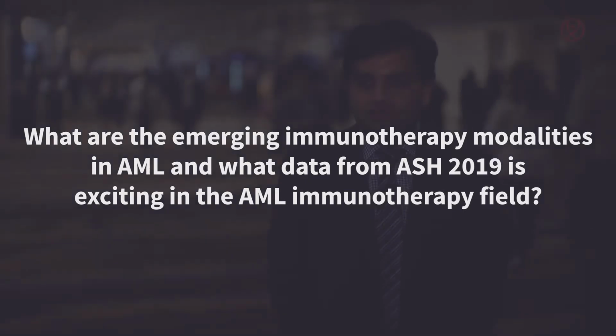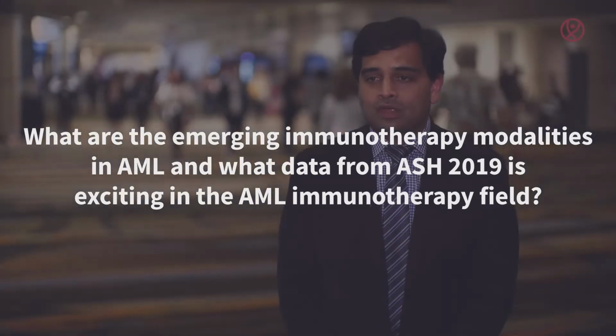This year's ASH 2019 meeting, we've seen a lot of new developments and clinical data emerging in the field of immunotherapy in acute myeloid leukemia and myelodysplastic syndrome. It's really important to have a perspective. Just about 4 or 5 years ago, the immunotherapy field in leukemia was in an infancy stage.